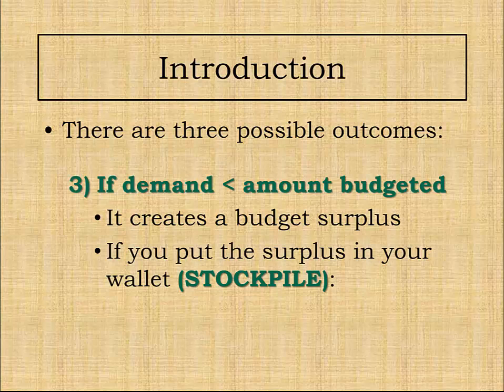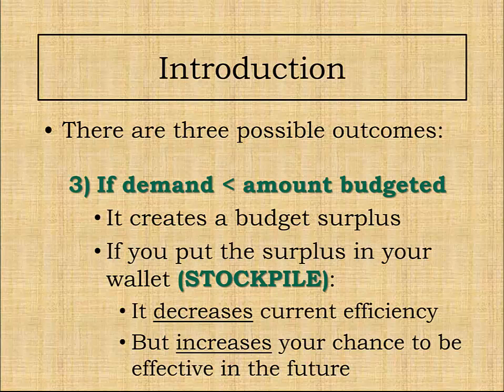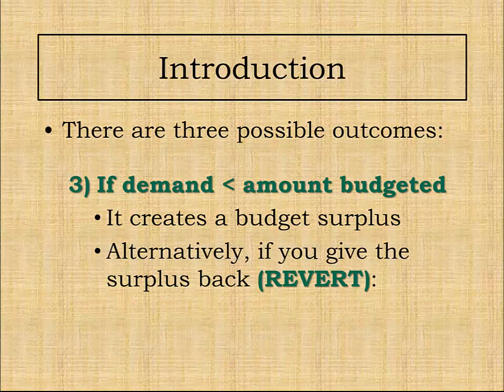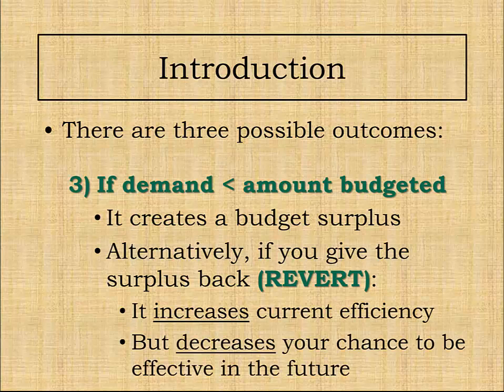If you put the surplus in your wallet by choosing to stockpile it, that will decrease your current efficiency. But it will increase your chance to be effective in the future. Alternatively, if you give the surplus back by choosing to revert it, it will increase your current efficiency, but decrease your chance to be effective in the future.